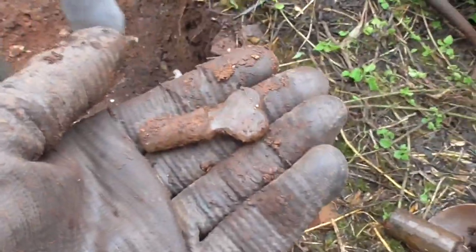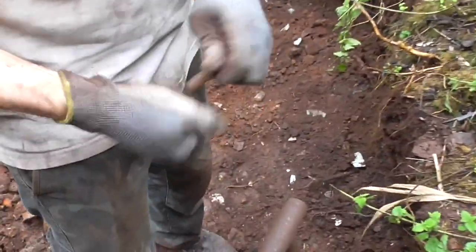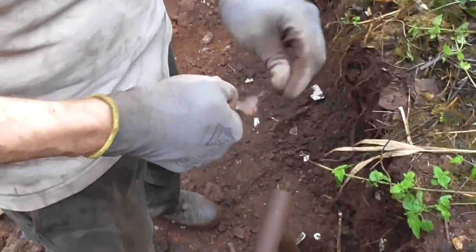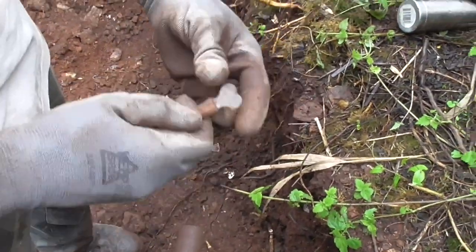Nice. So I found a pretty cool find. It's a little bottle stopper. Check it out. Shape of a heart. Oh, that's lovely. Saying that, it's a bit fire burnt, isn't it? Yeah, but it's still hard to find one like that. Don't see them every day, that's for sure.